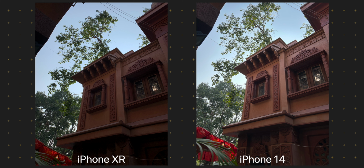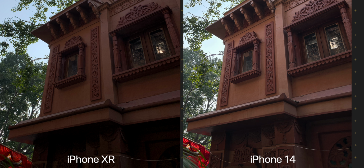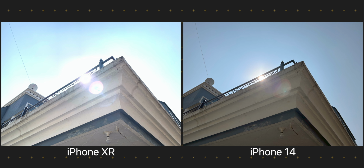When it comes to high dynamic range situations, the Smart HDR mode on the iPhone 14 is much improved over the iPhone XR. In this shot, iPhone 14 did much better and preserved the details in the highlights while bringing up a lot of details on the shadows as well. On the other hand, iPhone XR tried to preserve the highlights, but it did not bring up any details in the shadows, making the shot look very dark. In this one, we have the sun peeking out from behind the porch, and now in the hopes of bringing up the shadows, iPhone XR completely blew up the highlights.